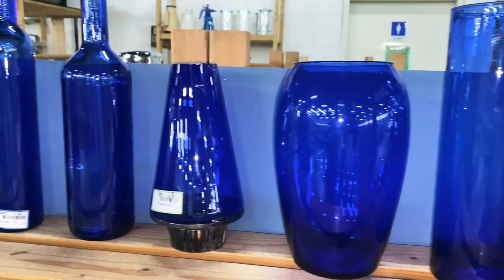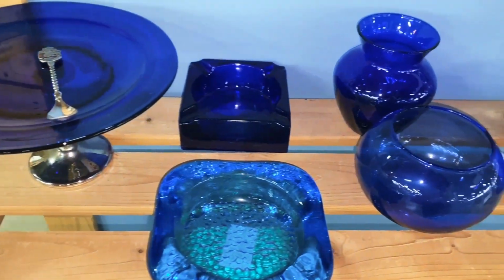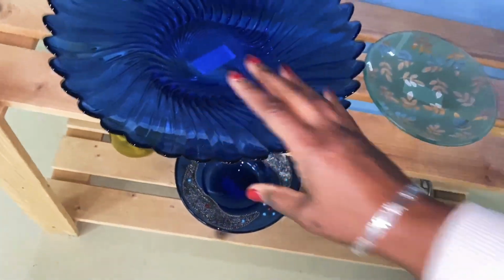You know that using accessories in your home to switch out the color is the most inexpensive way to decorate your space. When I saw these, I absolutely fell in love with this color, and it made me want to switch my decor color to blue. So maybe somewhere in the future, I just might do that.